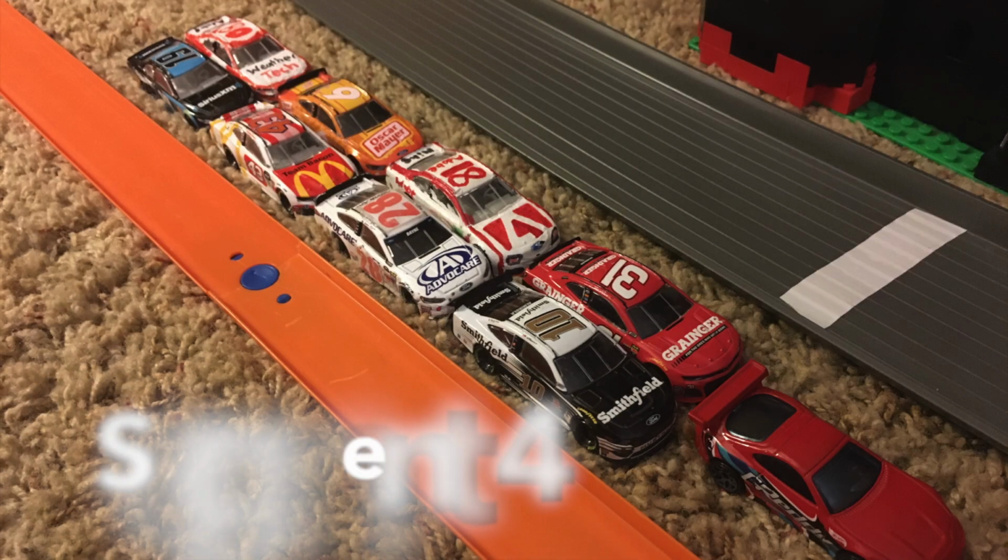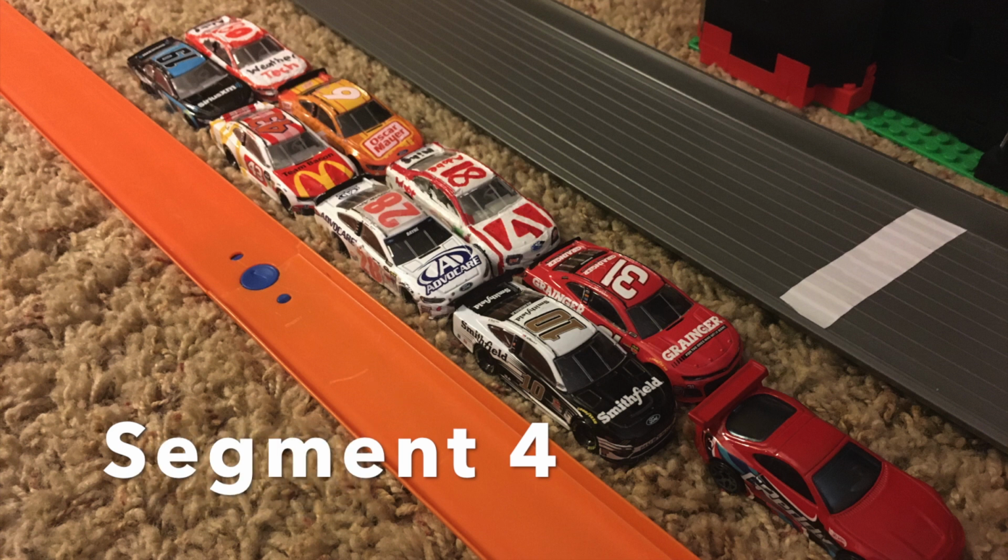We now head to the final segment, segment number 4, and we're in row 1. Aric Almirola is going to lead the field alongside the Daytona 500 winner Denny Hamlin. Row 2, 28 car of Joey West and the 81 car of Eddie Gallagher. In row 3, the 43 car of Bubba Wallace and the 6 car of Chase Briscoe. Then rounding out the field, the 19 car of Martin Truex Jr. and the 08 car of Kyle Larson.